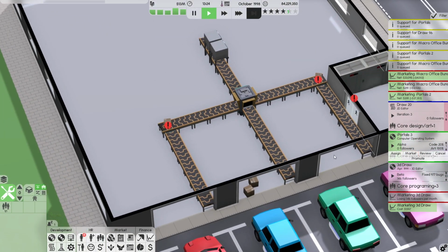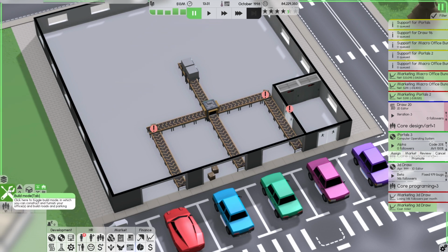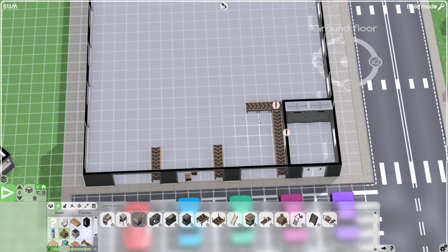What I could do is move the entire setup down a little bit. Yeah, let's fix it. So we know this works, but we're going to have to move the entire setup down. So let's pause. Go to build and fix everything here. So what I'm going to do, I got the money. I'm just going to start from scratch. I know what I did wrong. Everything go away.